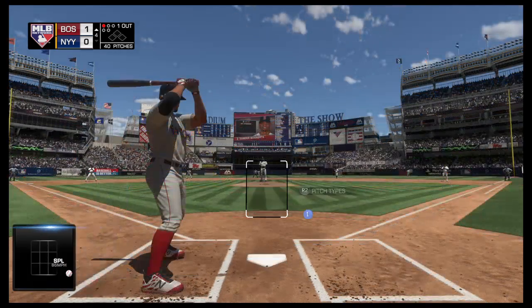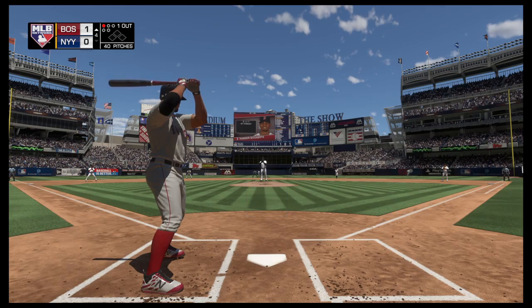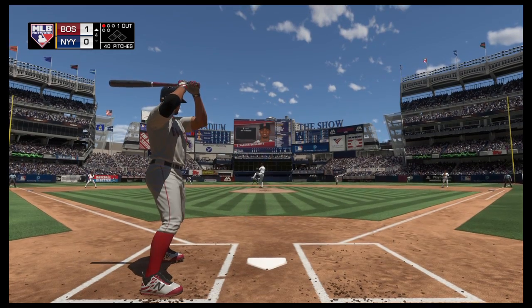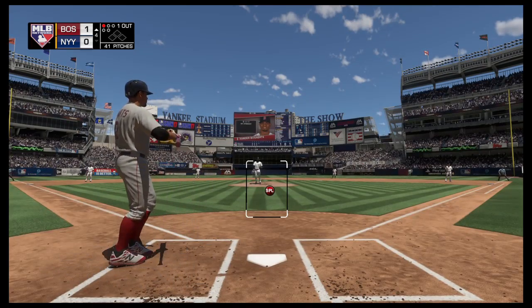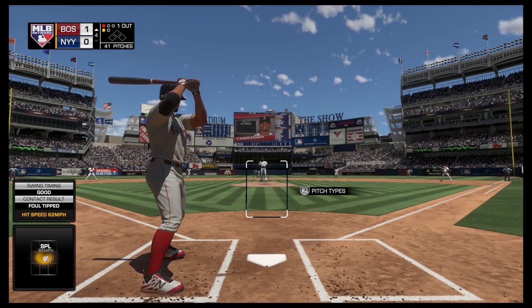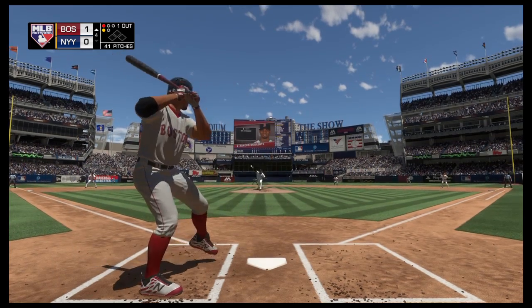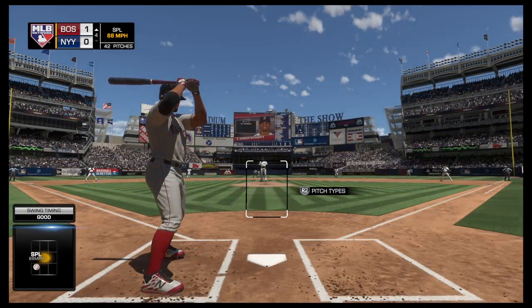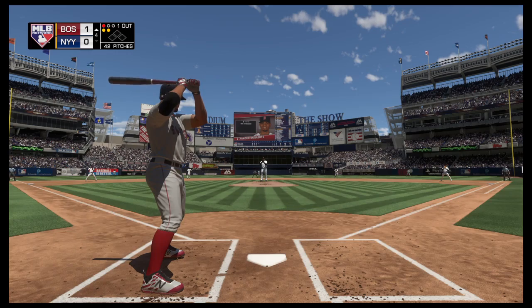Xander Bogaerts is in for his second plate appearance as he looks at a ball. It's 1-0. And this is going to be a foul ball. From the windup, the 1-1 pitch. Swung on and missed. 1-2 now. That was a tough split right there. A splitter in the high 80s.